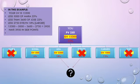And if you think back to that chart, it showed what you needed in side points to be at a certain level. Everybody understand that? Now in this example, we're only showing one 22%, but if there was another one, it would be just like the 18s, it would be the highest of the 22s. So all 25s are removed, and it's the highest of the 18s and the highest of the 22s. And this is what we do for side points.